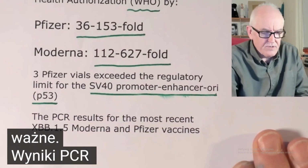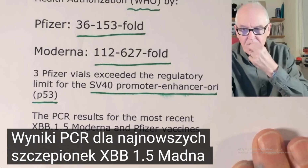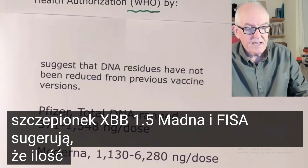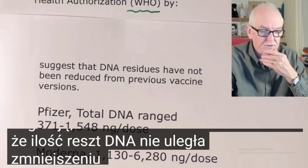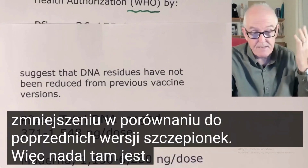The PCR results for the most recent XBB 1.5 Moderna and Pfizer vaccines suggest that the DNA residues have not been reduced from previous vaccine versions. So it's still there.